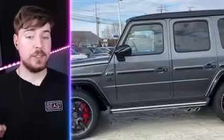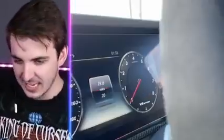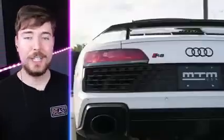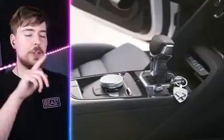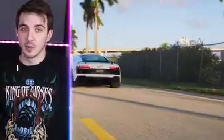I just want to see some Lambos. How about a 2021 Mercedes-Benz G-Class? This G-Wagon right here is around $130,000. I love this car. It looks like he's driving a bus. I know. I like feeling like I'm above everybody. This is a supercharged Audi R8. I know so many YouTubers that own this car. If you're a YouTuber, you own a G-Wagon, an R8, or like a cheap Lamborghini. Especially if you play Minecraft. Minecraft YouTubers own nice cars.